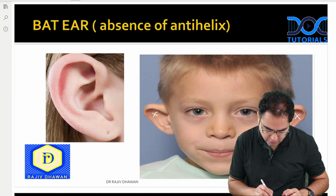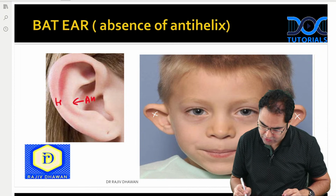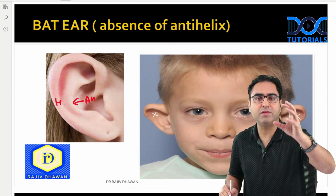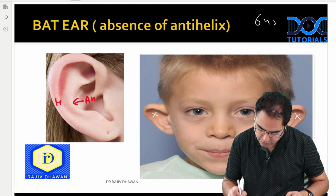There is no anti-helix. Beta, look at the screen, everyone. This is the helix and this is the anti-helix. This child has no anti-helix, beta. The absence of the anti-helix is called bat ear, and the surgery is done at the age of 6 years, beta.